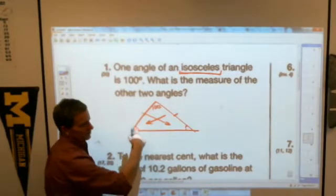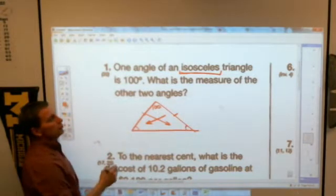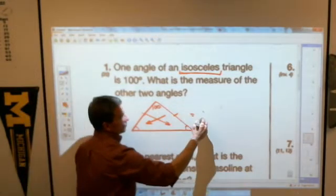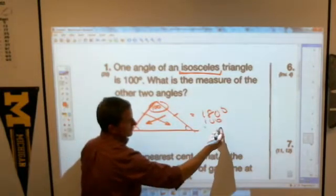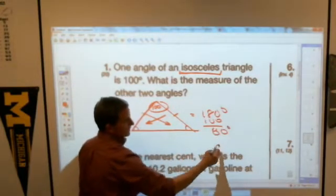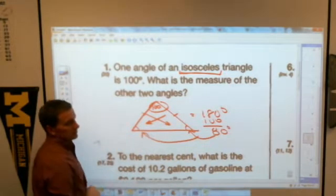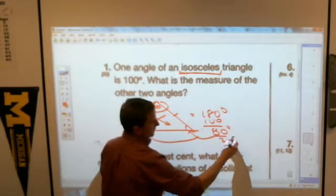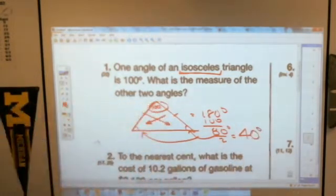Because you can only go up to 100. Right. If this was 100 degrees, that would have to be 100 degrees, and you can't have 200 degrees in a triangle. A triangle has to equal 180 degrees. I have 100 of them there, so I'm left with 80 degrees to be split between these 2 equal angles. So you have to cut them in half, and that's where 40 degrees comes from. 40 degrees each. As opposed to an equilateral triangle. What do you know about equilateral triangles?